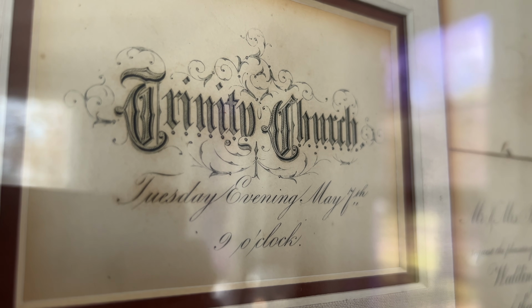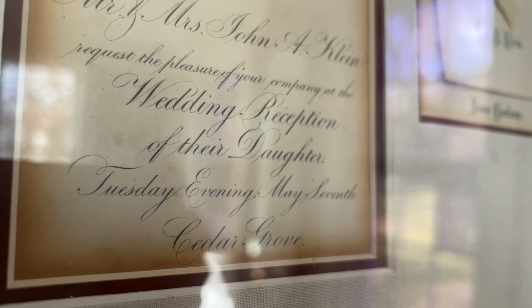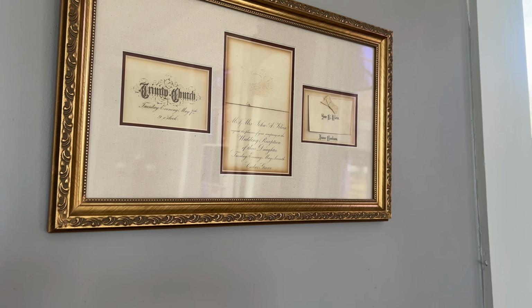The second framed picture that we have on the wall is Susan Klein's wedding invitation. Susan was the eldest of the Klein children. Her house still stands next door, the Corners. Her father built that house for her.